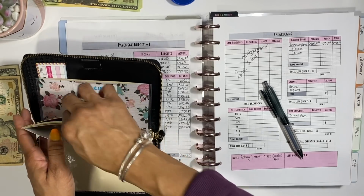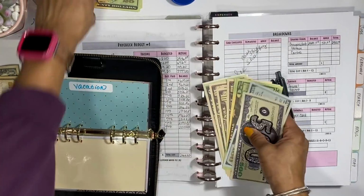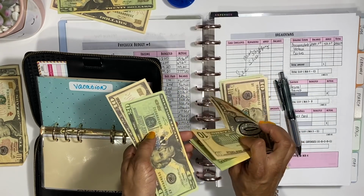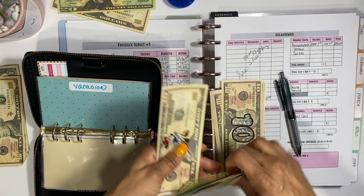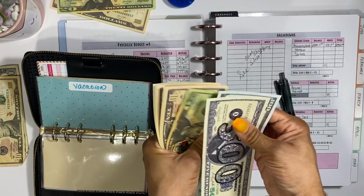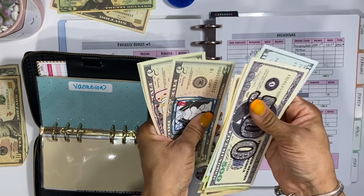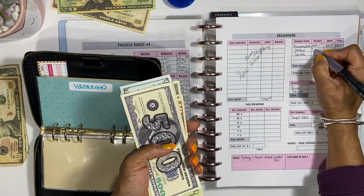All right. So next is vacation. Vacation always gets $30. And like I said, I just put little stickers on this little play money. So we have $30. All right, so we got 500, 600, 20, 40, 60, 80, 90, 10, 20, 30, 40, 50, 55, 60, 62, 63. All right, so that'll make us have 760.